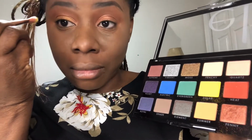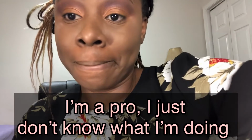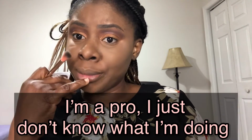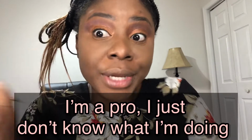Let's see how this is gonna turn out. Ooh. Not what I expected. I never expected it. I don't know layer, but I want to try velvet. So this will be for eyeshadows. Let's see how it's gonna turn out. Not bad. I'm a pro, I just don't know what I'm doing. My lips are so dry. I'm just a pro that don't know what I'm doing.